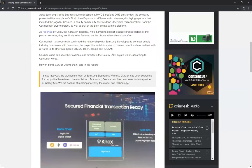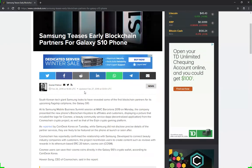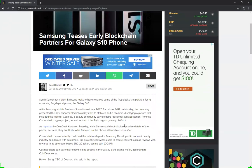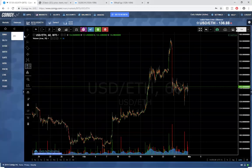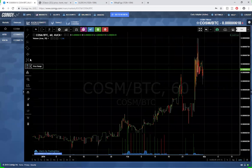So this kind of reminds me of coins pumping on the Azure listings, when Microsoft Azure got listed on that site, blockchain as a service, stuff like Lisk and whatever. In 2016, you'd have these random FOMO spikes as a result of that. I think Cosmo had a big spike on that news.